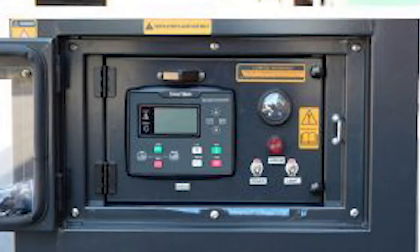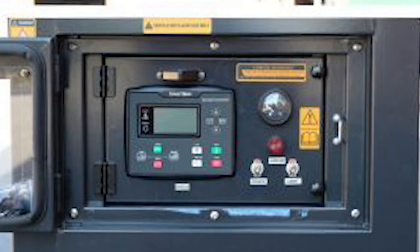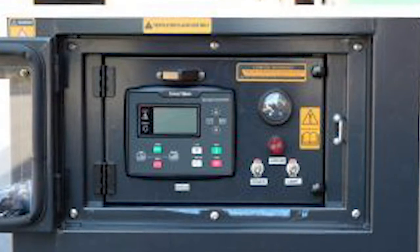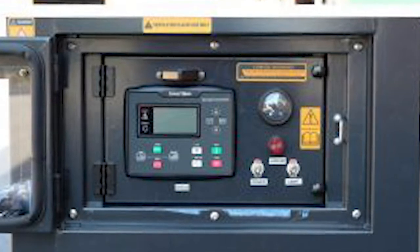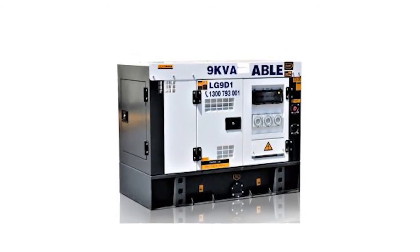Uncompromised safety. Able diesel generators have full ELCB earth leakage protection, protecting you against electrocution, and is a requirement at all homes and workshops according to Australian standards. They're fully equipped with fail-safe engine protection, low oil pressure shutdown, over temperature shutdown, alternator overload control, general generator fault management. Mine spec ready. Able sales have a full range of mine spec ready generators in stock.